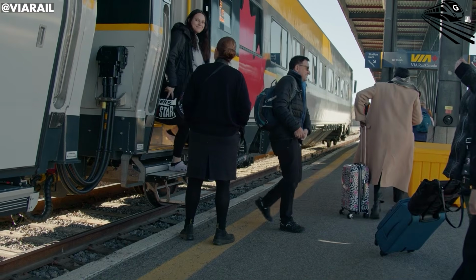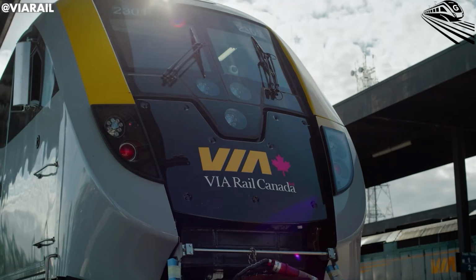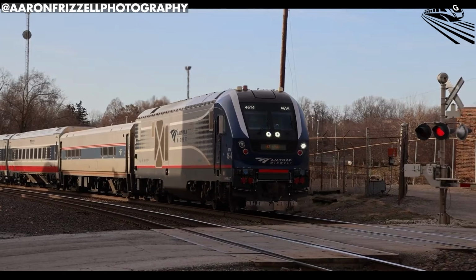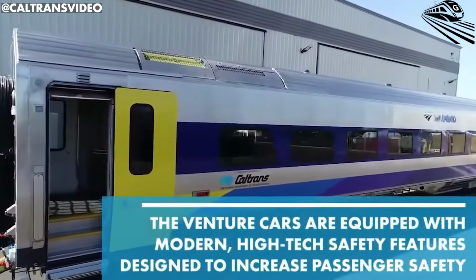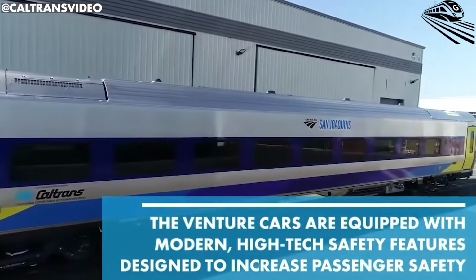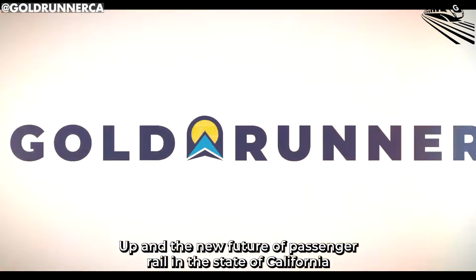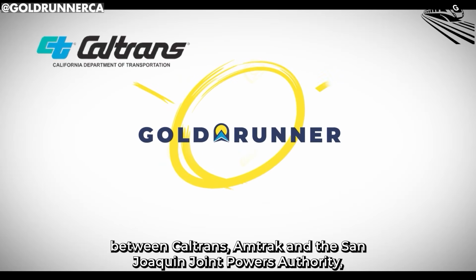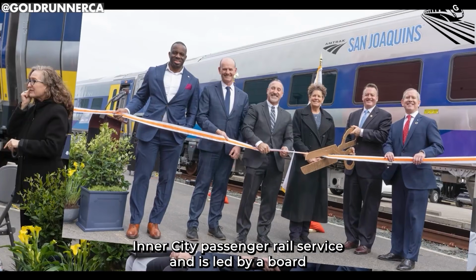Today, Venture coaches are already in active service with VIA Rail Canada, Brightline in Florida, the new Amtrak Aero, Amtrak Midwest, and Amtrak California, where they play a major role on the state-supported San Joaquins, or as we call it today, Gold Runner. In 2024, the San Joaquin Joint Powers Authority introduced the Siemens Venture train sets to the Amtrak Gold Runner corridor.